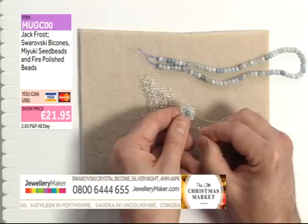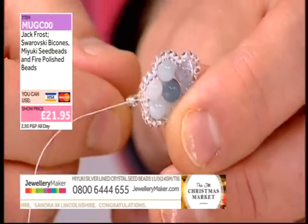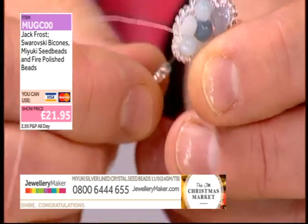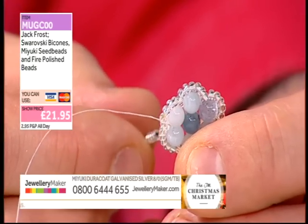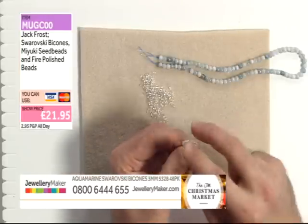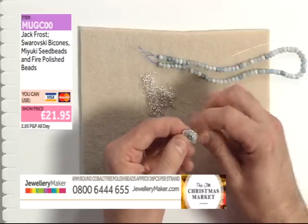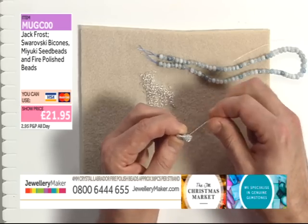Now, can you see there's that little gap? If I show Ben on the camera, he can see that there's a gap that I'm taking my needle through, which I'm not very good at angling. There we go. Can you see these little sections? So I'm going to take my needle and go down the front. Make sure it's sat in the right position. So there, all I've done is taken that needle and fed it through from front to back.